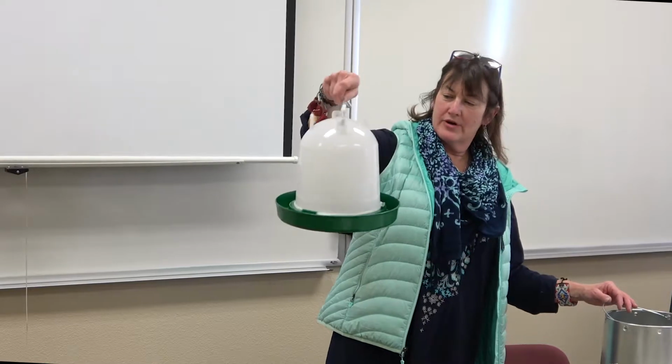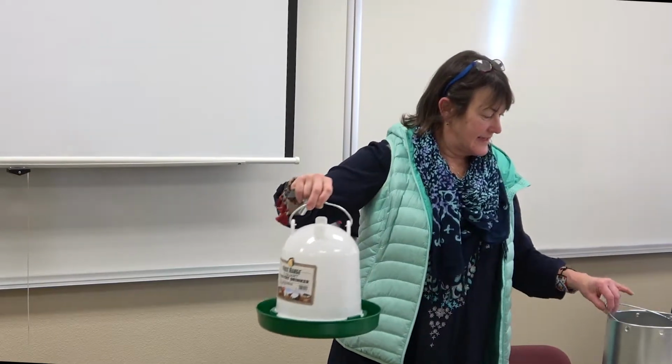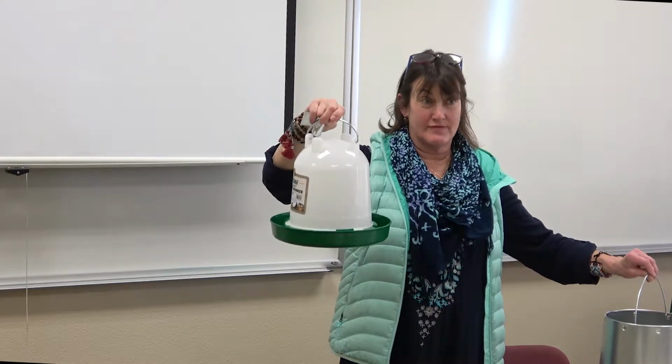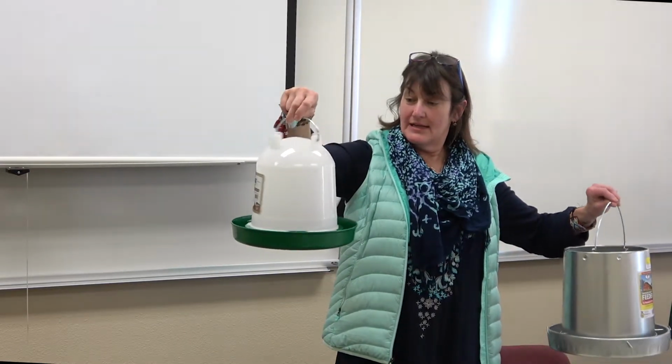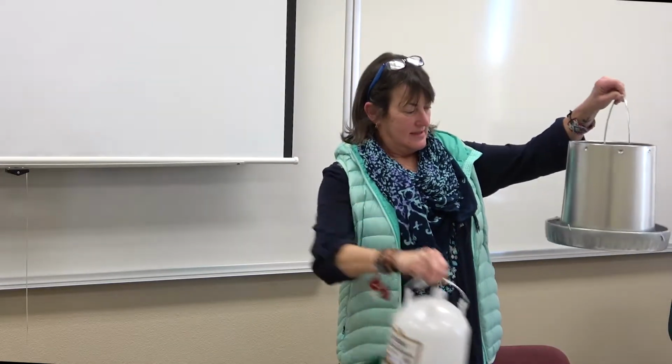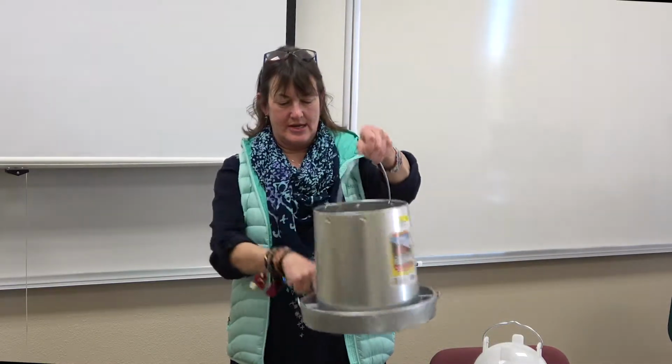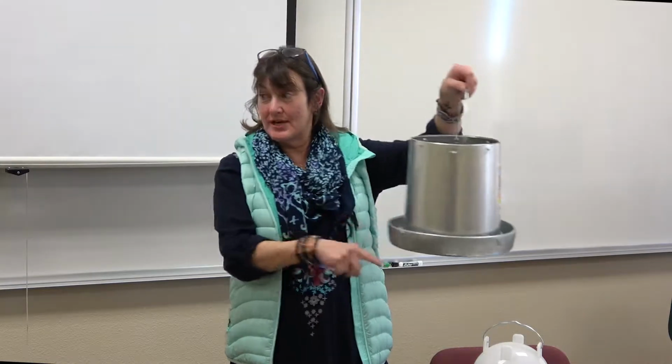This is a waterer for when they get older. Again, I'm assuming you have a small flock of 10, because this would serve a small flock of 10. Your daily water goes in here. This is where you pour your chicken feed in, and it comes out through here. It's just a giant version of those same little things.